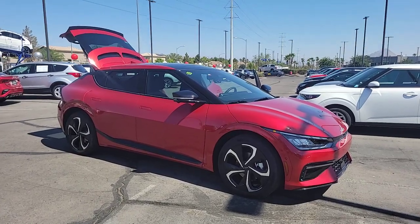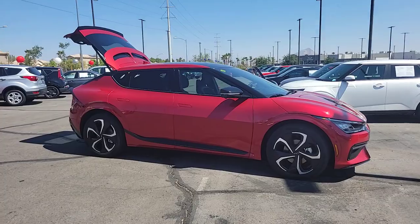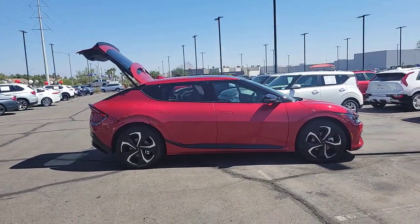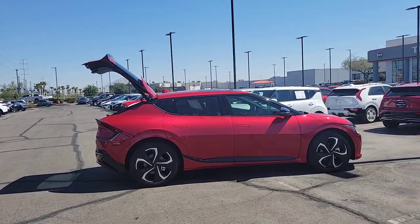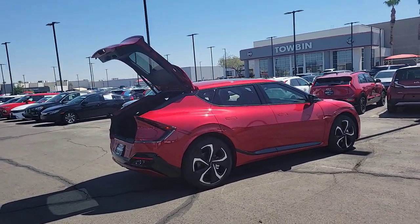Can you see yourself in the 2023 Kia EV6? This fun-loving EV6 delivers future-ready efficiency and stylish athleticism. Fast charging, convenient, and surprisingly affordable, this innovative EV is simply thrilling to drive.